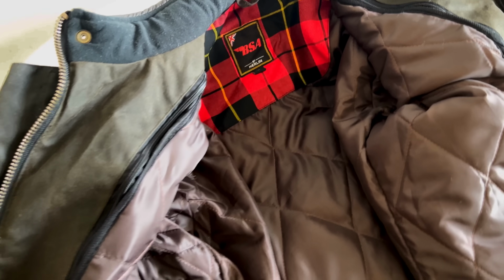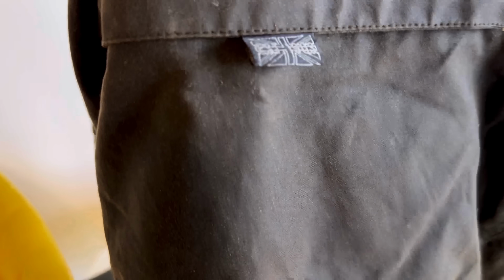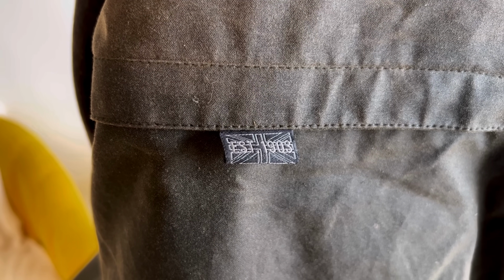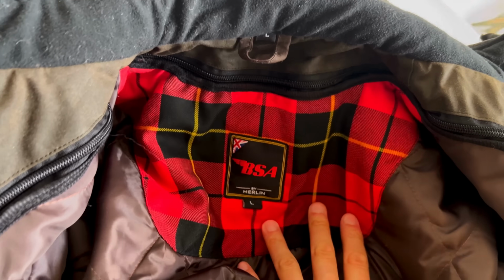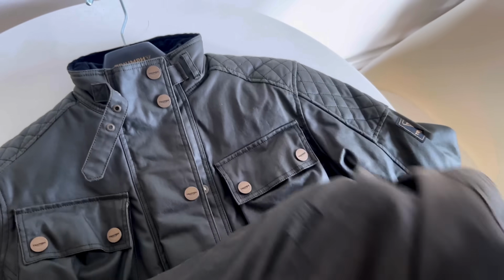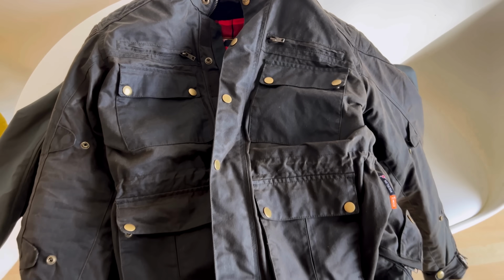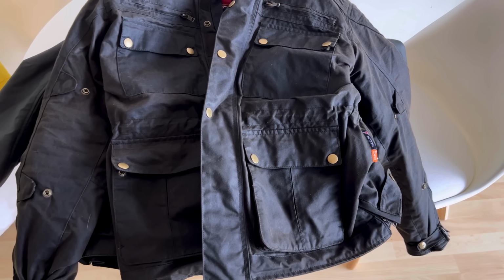And this is a seriously good jacket, very warm, waterproof. It's got that thermal lining. I was riding it at -2 degrees and it stayed incredibly warm. You can see established 1903 in reference to BSA motorcycles. It's got the lovely tartan pattern at the top. It's also fully padded, not in the back, but padded everywhere else. And that is a seriously good jacket.